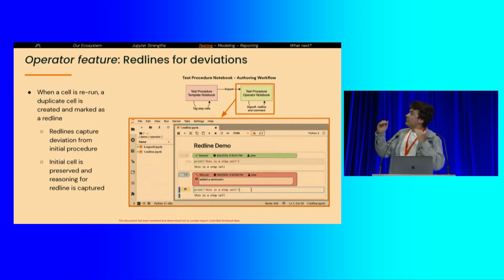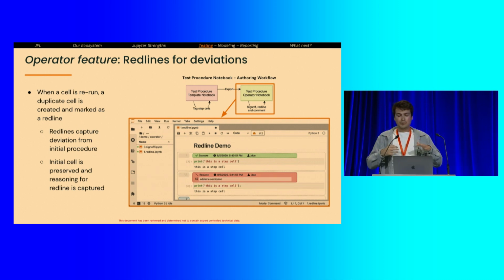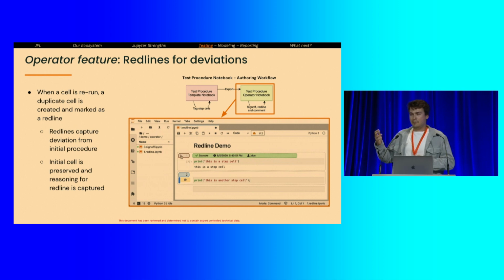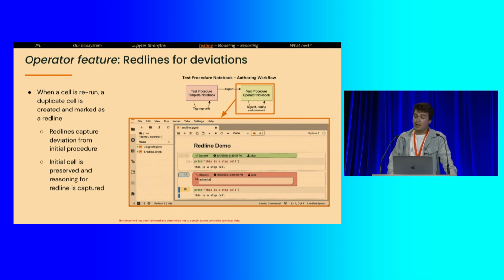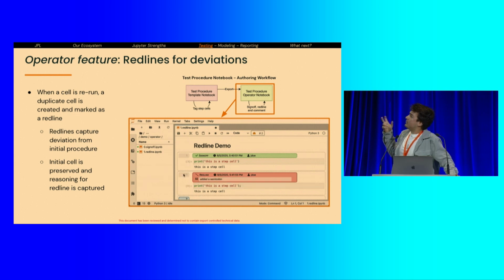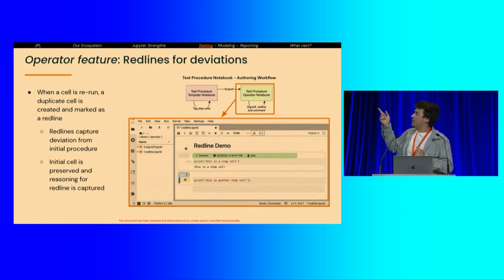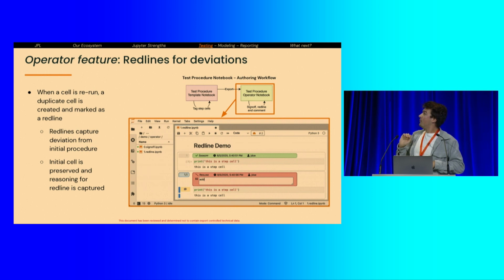So you can just perform your sign-offs in a nominal execution flow, I would say. But we do accept that sometimes there are going to be deviations from that standard procedure. Maybe the network had an issue, maybe your configuration file was out of date or something. So in this case, operators have the ability to create what we call a red line. A red line is basically just duplicating a cell, allowing the operator to edit that duplicated cell and rerun it with a comment as to why it was needed to rerun the cell.